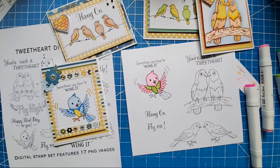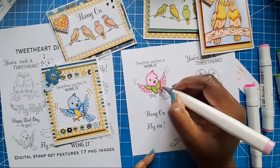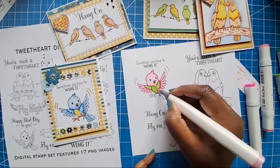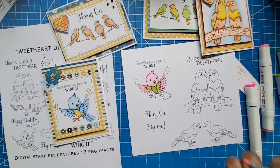Kim, you know, right? You said it's my birds. I can color any color I want. No judgment. That's why I love y'all so much. Y'all are just the sweetest and most supportive crafty friends, you know, like crafty neighbors. It's almost like inviting your crafty neighbors over to craft with you.